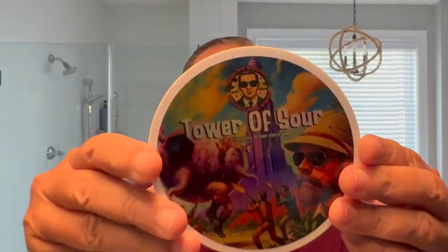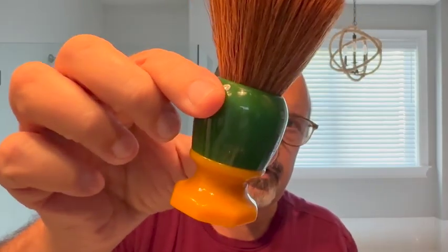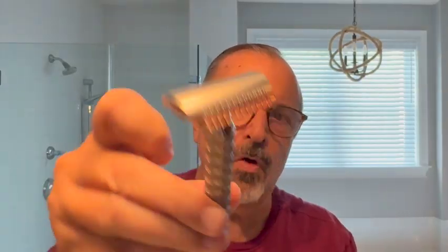And here it is, Tower of Sour, incredible label. We'll take a look at that in a minute. We have the splash. We're going to be using a Green Ray brush from Phoenix, and we're using a Quantum razor, also from Phoenix.